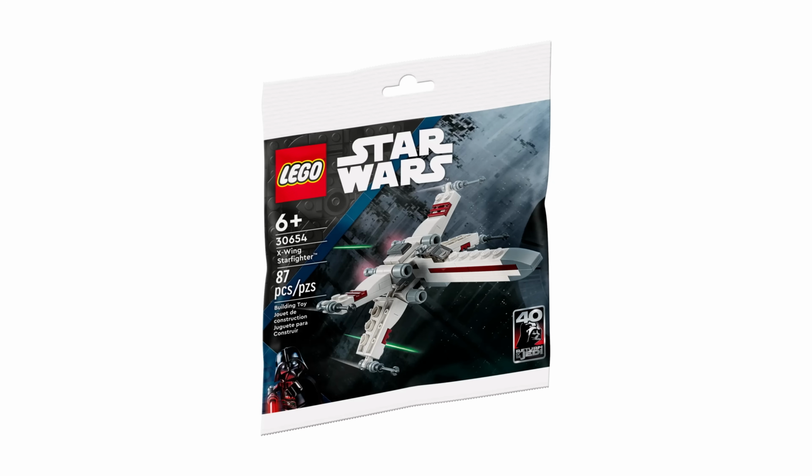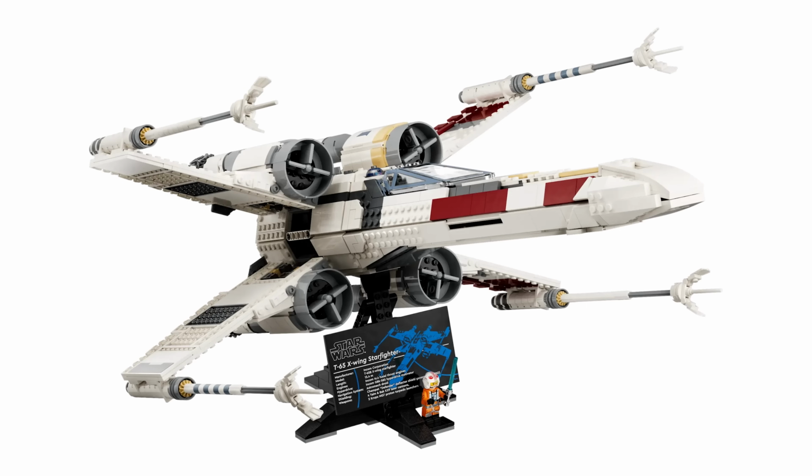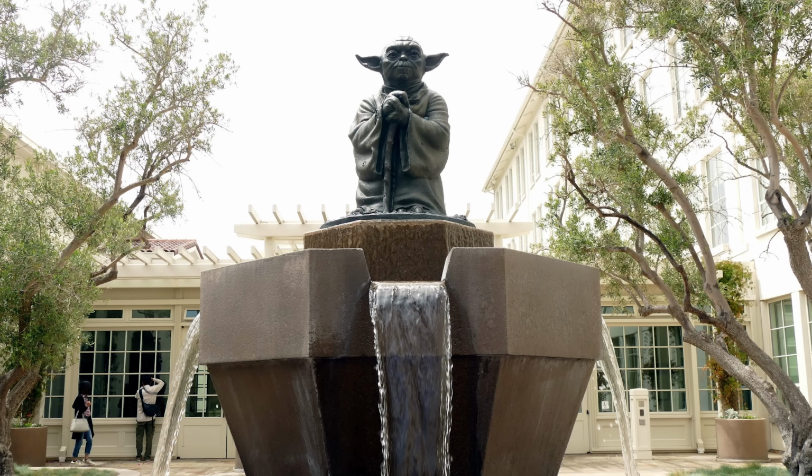Still don't know why. The X-Wing polybag this year looked really good and continued the trend of each year's LEGO Star Wars polybag build matching up with a bigger build in the same year. We also saw a couple of amazing brickhead sets with the Tusken Raider and the Heroes of Endor pack. And finally, before getting into the full rankings, we saw a very weird set that was only given to Lucasfilm employees. So it's a little polybag essentially of the Yoda fountain statue outside of Skywalker Ranch.